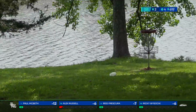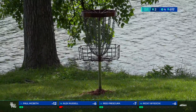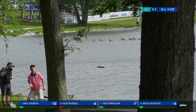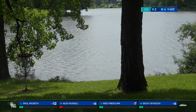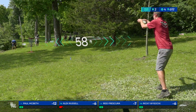And look at Paul going. Smart play there. Wow. Knowing that the grass is not as skippy as years past, goes with the hyzer shot to the left, right to left sloping green, and executes it perfectly. Great approach. Yeah, really great approach. He had basically a pretty similar line to Alex.